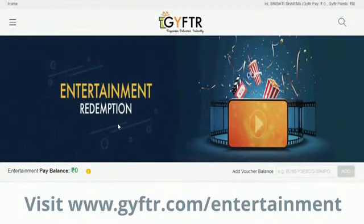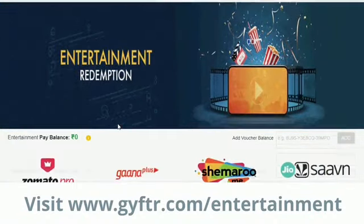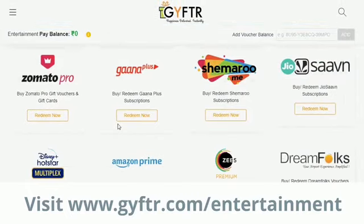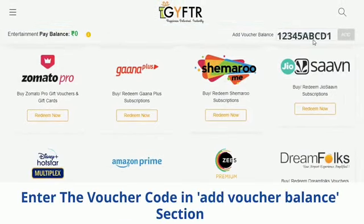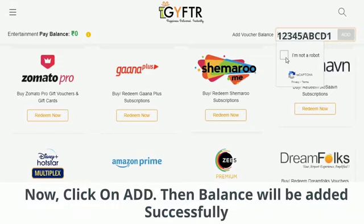Visit www.gyftr.com/entertainment. Enter the voucher code in Add Voucher Balance section. You may add multiple vouchers here. Then click on Add. The balance will be added successfully.